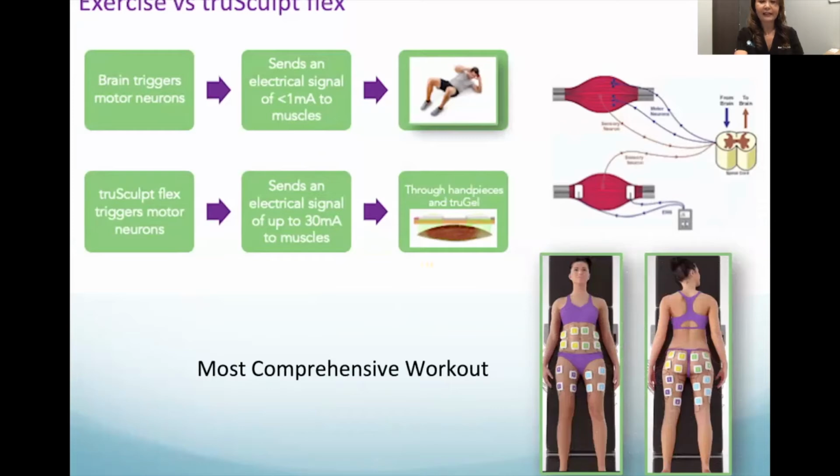When you exercise, the brain triggers your motor neurons to stimulate your muscle, okay? In exercise, you're getting 1 milliamp to that. Now, the TrueSculpt Flex, think of that machine as also the brain, okay? And so that brain is stimulating your motor neurons, but it's giving you 30 milliamps of electrical signal. That's a lot to your muscle. So you get more of a comprehensive workout with the TrueSculpt Flex than actually doing it at home. But like I say, I love diet and exercise. I encourage diet and exercise, but for some people who are not able to do this, this also will give you a great workout.